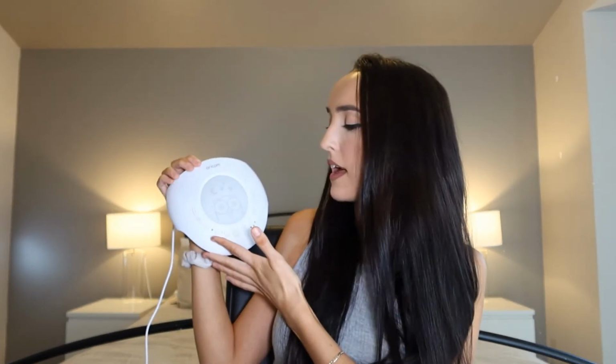My next favourite is this white noise machine. This is the Oricom, I think it's called the Oricom Sound Soother, and this has been so great in Devontae's sleep. Now that he's sleeping through the night, we'll put him down at about 7, but we're still in the kitchen making noise, watching TV. And if we put the white noise machine on, it drowns out any sound that we make outside of his bedroom. So that's why I love the white noise machine.